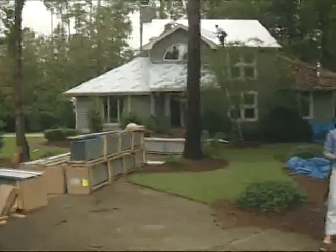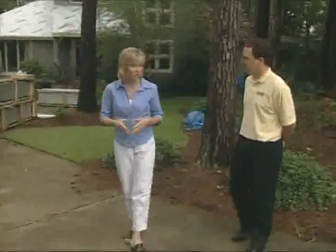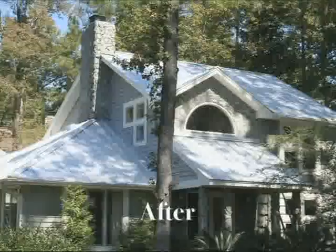So obviously, Jason, if we're considering building a new home or even remodeling an existing one like we are here, a metal roof looks like an option some of us should be looking at. Yep, I mean, it can help you save energy. It's going to look great. It even helps the environment. Sounds like a great value.